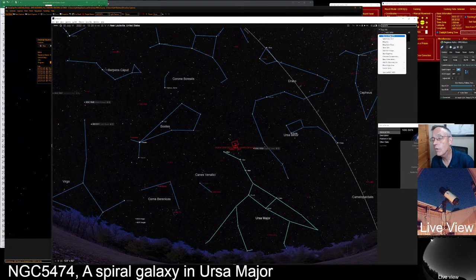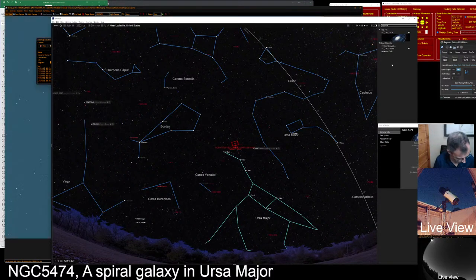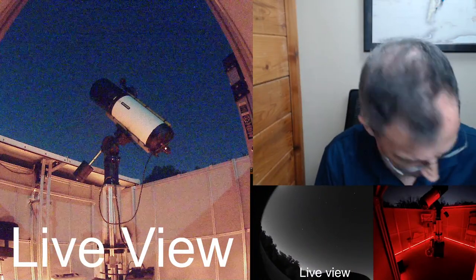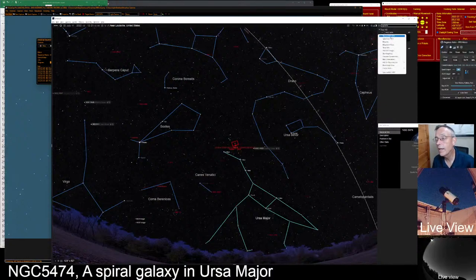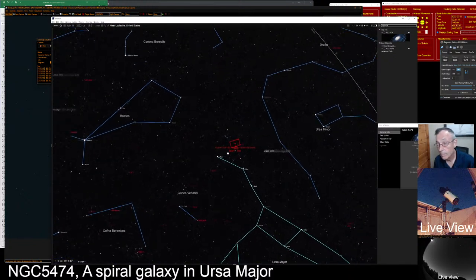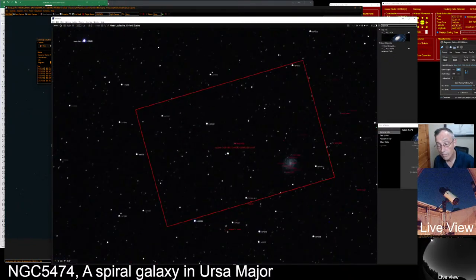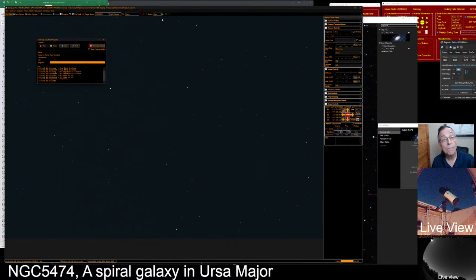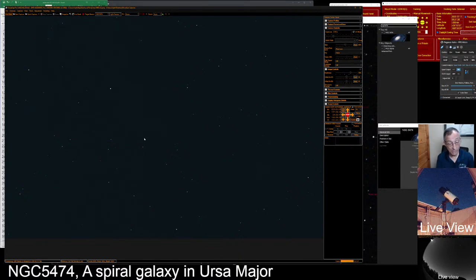NGC 5474. Slew to NGC 5474. No scope movement, huh? So it thinks it's already pointing at it. Let's center on it. It's already centered there. Wow, look at M101 here. Should be in the same frame. And it's not. What has happened?